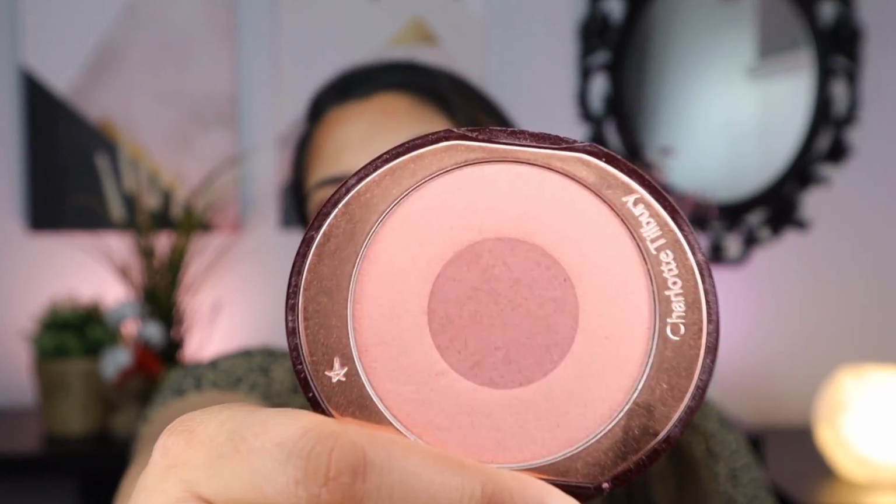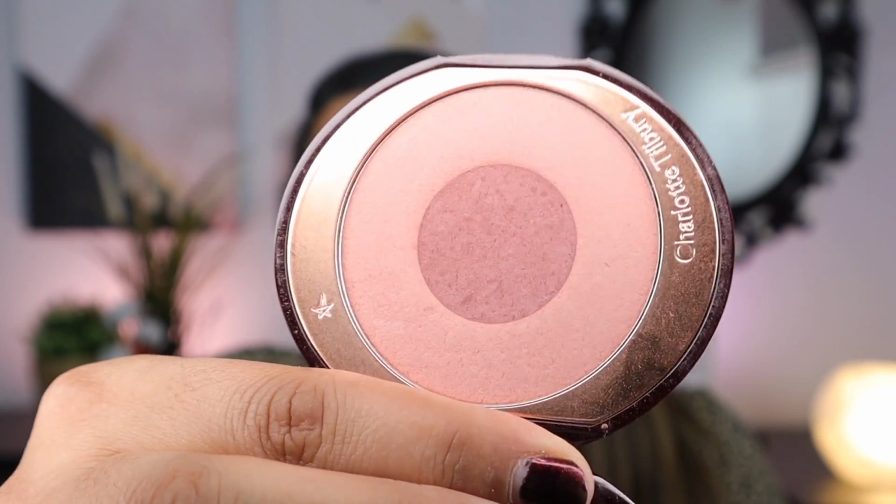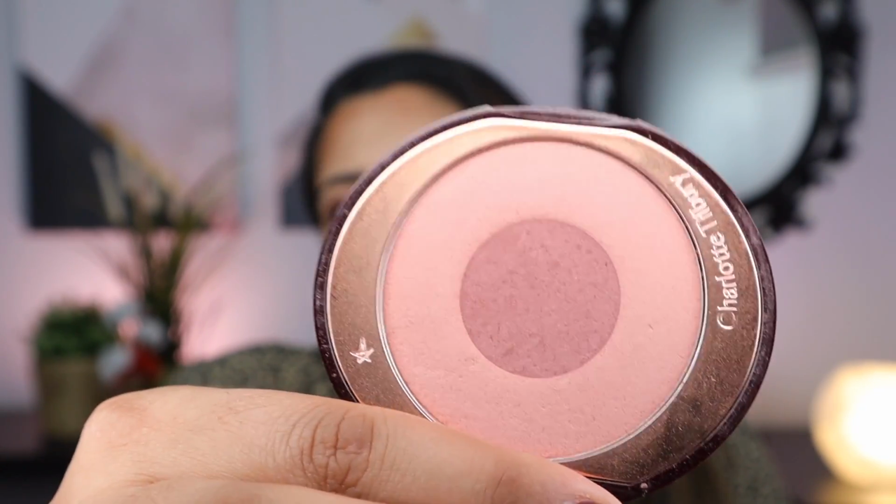Now, for blush, I packed 2 blushes. So one was my Charlotte Tilbury Cheek to Chic Swish and Pop in Sex on Fire. This was probably my first high-end blush that I ever purchased. This is the one that they call the nipple blush, but there it is. It's looking a lot lighter. There we go. So that's kind of the shade that it is.